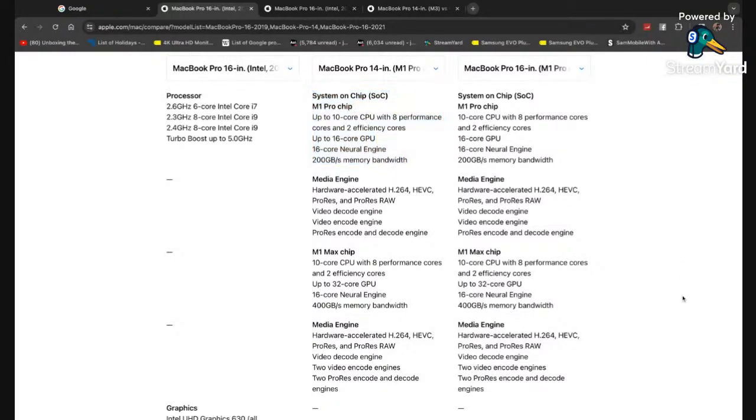System on chip, the M1 Pro chip: up to 10-core CPU with 8 performance cores and 2 efficiency cores, up to 16-core GPU, 16-core Neural Engine, 200 GB per second memory bandwidth. Media engine: hardware-accelerated H.264, HEVC, ProRes, and ProRes RAW, video decode engine, video encode engine, ProRes encode and decode engine.